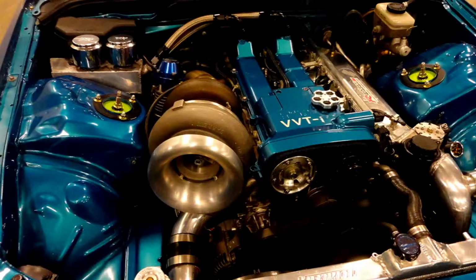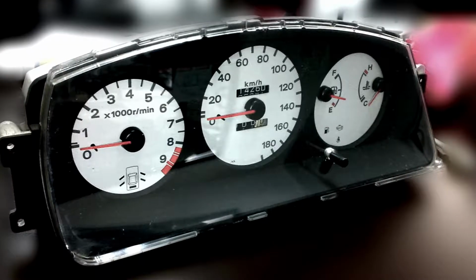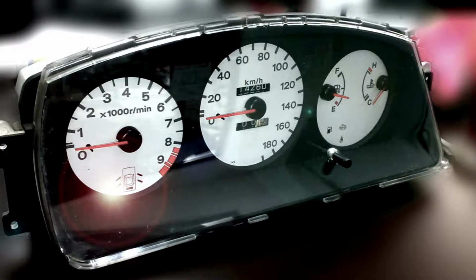It's transitioned from bolting on a part for performance, which a lot of people still put the part on for that reason, but now there's a whole collector side of it, where if you have that hard to find Civic Type R cluster, you have a kind of a gem.